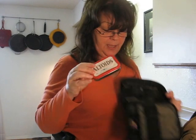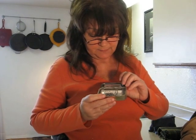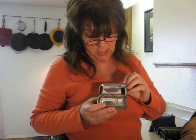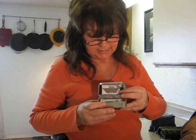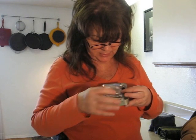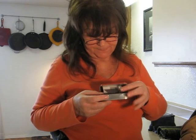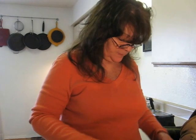This is my Altoids survival kit. Everybody usually has these. This is my Altoids fishing kit. I have a couple different weights of fishing line, lures, sinkers, bobbins, everything I need except for a branch to make a fishing pole. Yep, that's my little fishing kit.